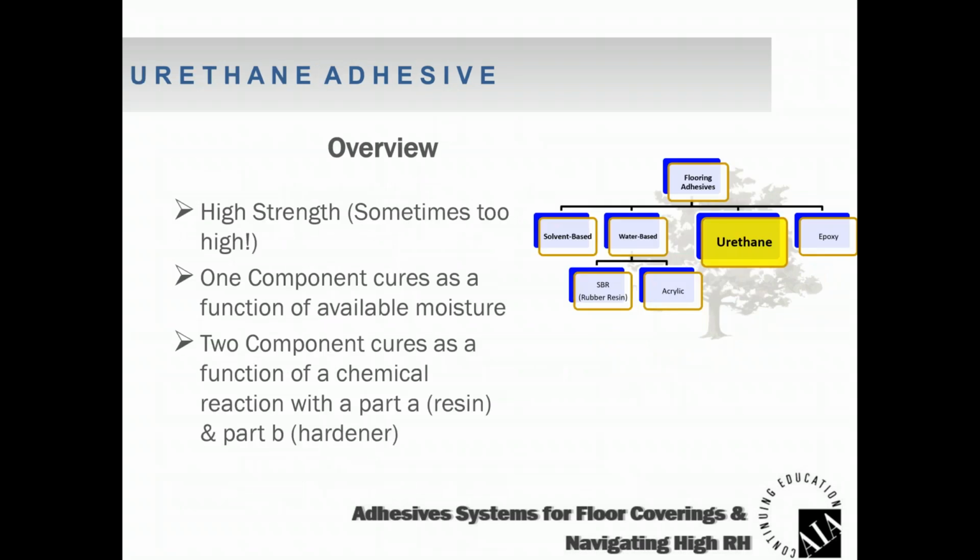We'll move on to urethane adhesives. These can be one component materials that use moisture to cure the adhesive. And then some of them are two component where you have an A mixed with B and a chemical reaction between the two. These are very high strength. Sometimes they can be too high, not so much present day, but some of the older style urethane wood adhesives tended to be a little bit too high strength.